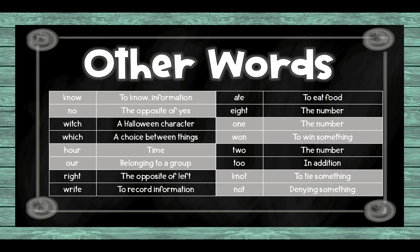Then we have one and won. The first one is the number again, like I have 1 pencil. The next one, though, means to win something, like I won a trophy. Then we have two and too. There's another to that goes with these as well, but I think we're good at spelling that one. The first two is the number, and the second too means like in addition to something. As in, I have too many potatoes, or I want to go to the park too.